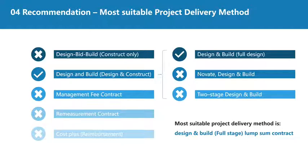The management fee contract will include design consultants, which may reduce costs due to the good design for complex projects, but can only increase design costs in this project which isn't complex. The remeasurement contract is suitable for the project which is difficult to accurately calculate the scope, and the cost plus contract is suitable for the emergency projects, which tend to increase costs, so neither of these two will be applied. Therefore, the design and build where the contractor is responsible for detailed design and construction is most suitable.